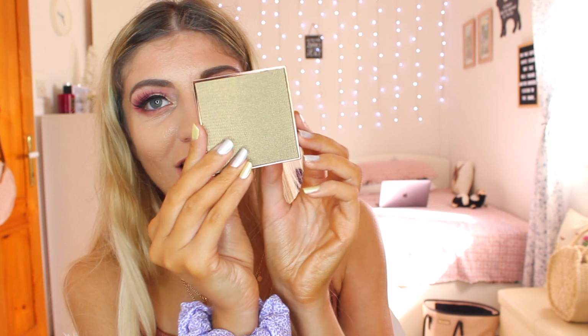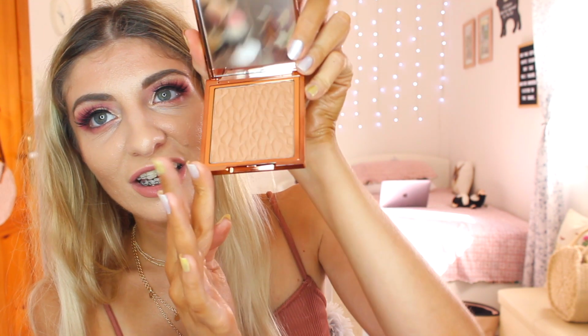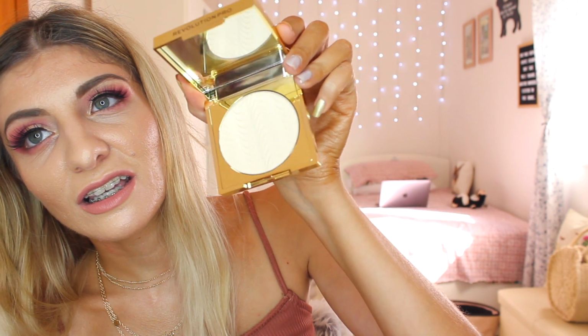This is the Revolution Pro Sculpting Bronzer with Moisturizing and Cocoa Extract. So it's this one right here. Look at that packaging. So pretty. And this is the bronzer. I always love when I have a new bronzer because I love using bronzers nowadays. And then I also got the CC Perfecting Pressed Powder from Revolution Pro to try that out.